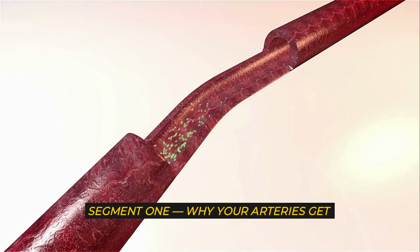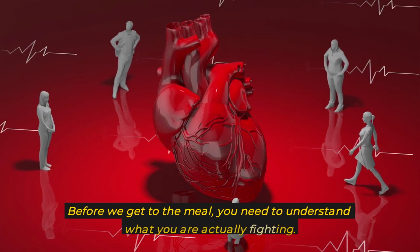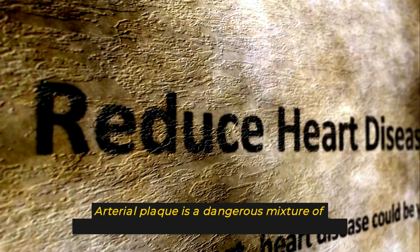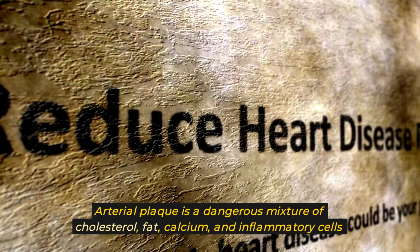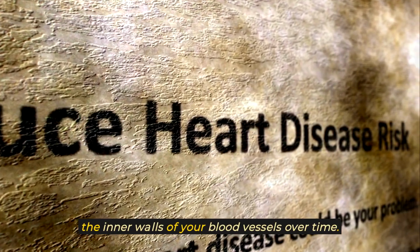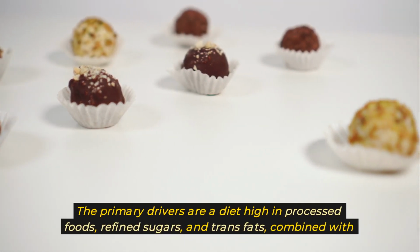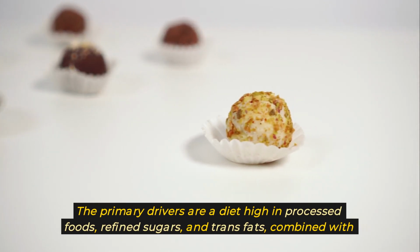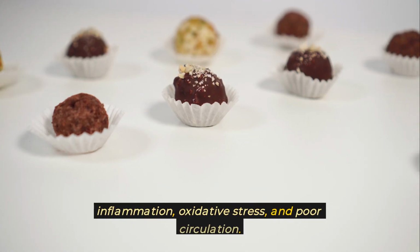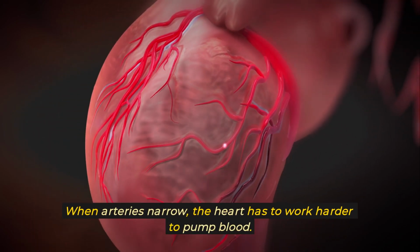Segment 1. Why your arteries get blocked. Before we get to the meal, you need to understand what you are actually fighting. Arterial plaque is a dangerous mixture of cholesterol, fat, calcium, and inflammatory cells that accumulates along the inner walls of your blood vessels over time. The primary drivers are a diet high in processed foods, refined sugars, and trans fats, combined with chronic inflammation, oxidative stress, and poor circulation. When arteries narrow, the heart has to work harder to pump blood.